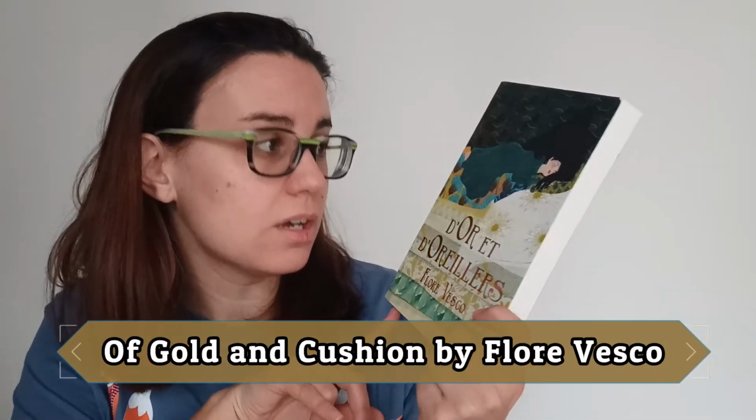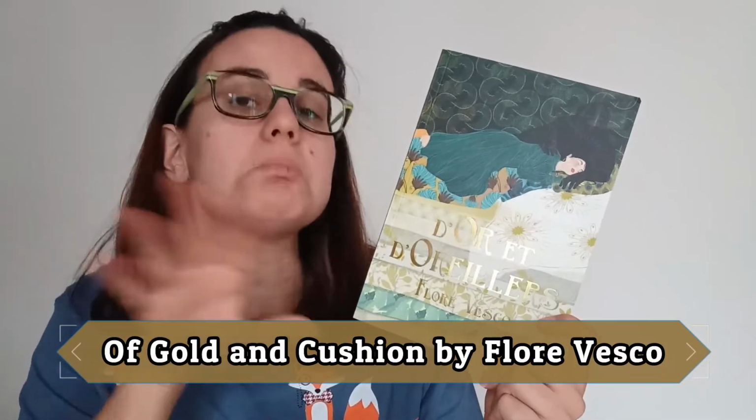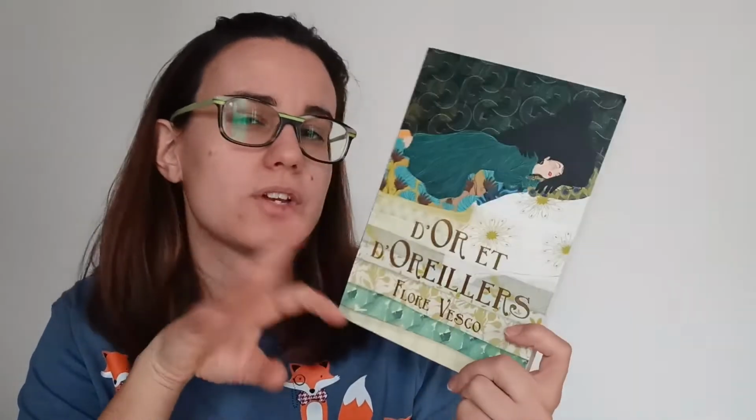And I found 2 books in a French bookshop, so it's a bookshop dedicated only to books published in or translated into French, and I found this one that is Dors d'Oreiller by Flore Vesco, and this is a kind of fantasy middle grade, but also kind of a retelling.